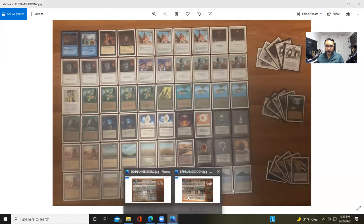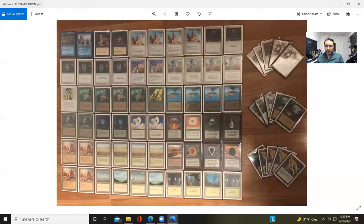For this one, a lot of times I couldn't cast the Serra Angels. Either I didn't have enough lands or just didn't have the right type. And then I didn't have the birds out. So it just didn't work out, at least consistently.